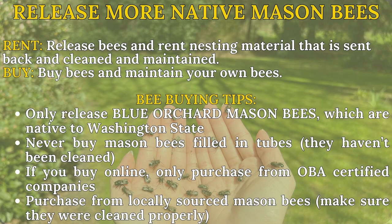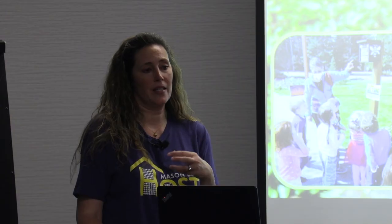You're going to want to release more pollinators, more solitary bees. There are a lot of different ways that you can do that. There are a lot of programs in the area that sell mason bees. Make sure if you're buying mason bees online, you're doing it through an Orchard Bee Association, OBA. There are a lot of companies out there that will sell bees in bamboo tubes that are full of bees and plugged. We're going to send you 5 tubes of bees.